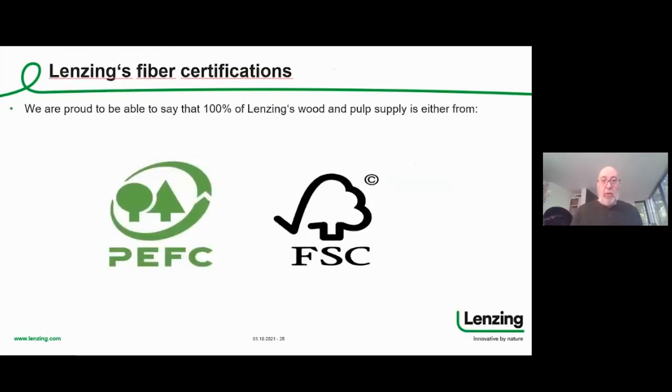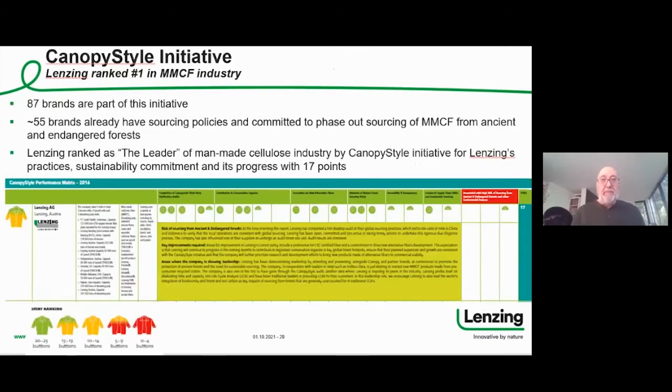So there are the logos of the two major forest certification bodies that we use. And like I say, we do not knowingly use non-certified wood. And we basically are being policed by an NGO out of Canada called Canopy. And you can go on their website. They go under the name of Canopy Style. And they have ranked companies like Lenzing in how Lenzing operates. And they give out a scoring system.